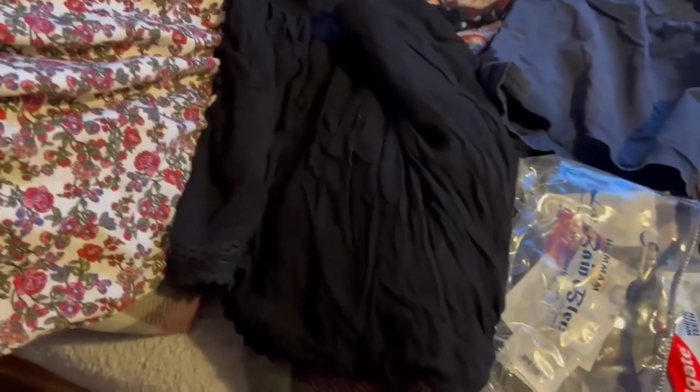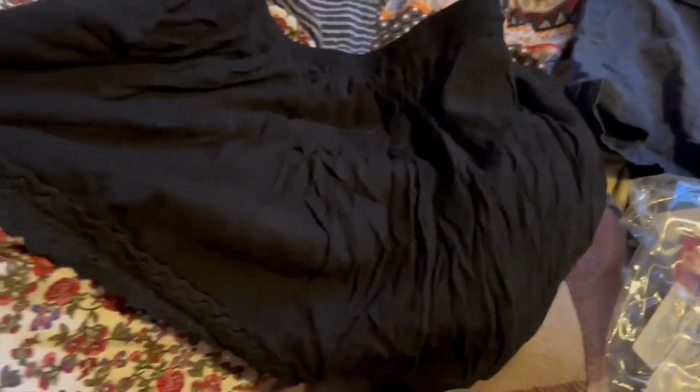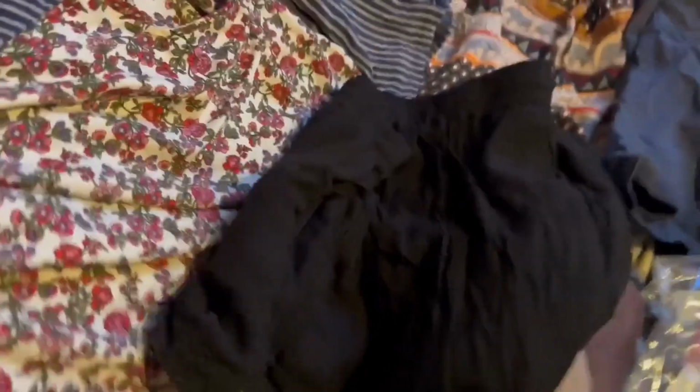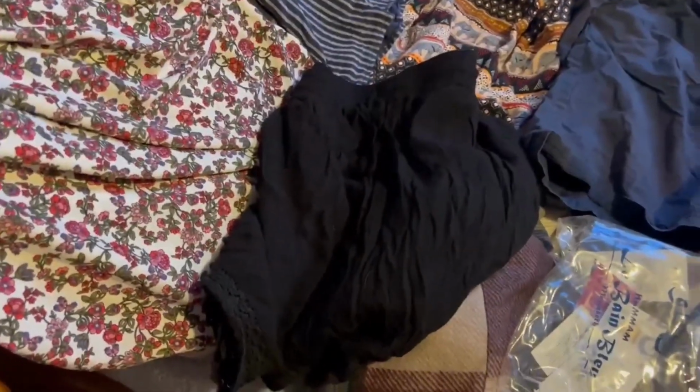Then I have short shorts, these black ones. These are them here. So I could wear these on the beach. I can also sleep in them, right? So these clothes have to double as pajamas.